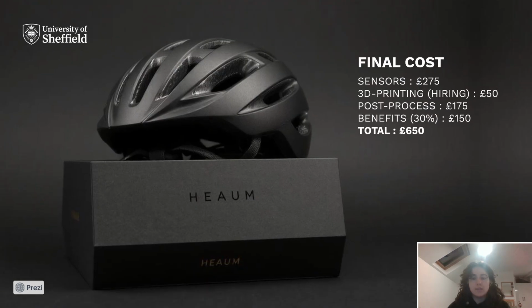The full helmet package is priced at £650, including an initial 30% profit margin. The final cost will depend on the selected customizations. This places our helmet competitively within the market while offering a combination of personalization and advanced features. We believe it has the potential to push the industry forward, and we're excited about the impact it can have.